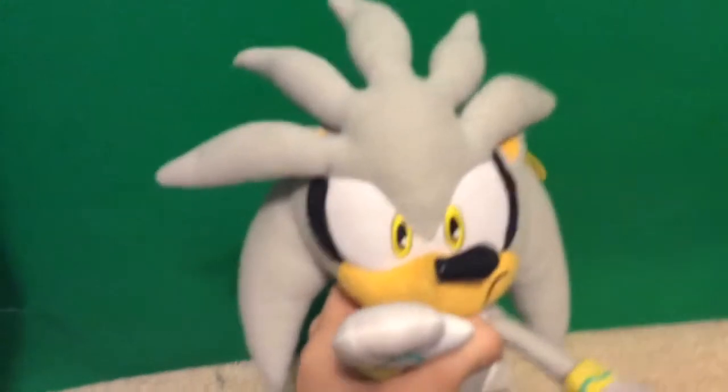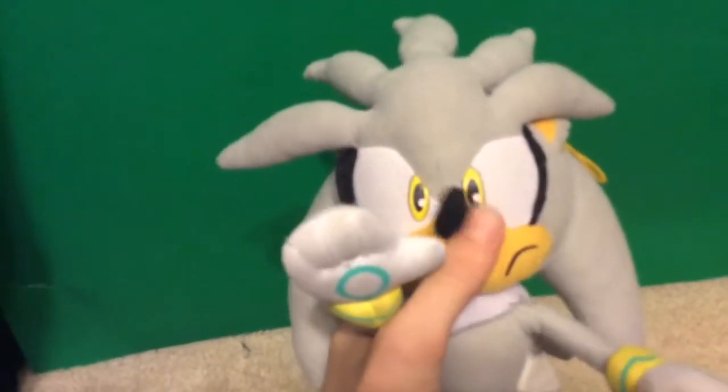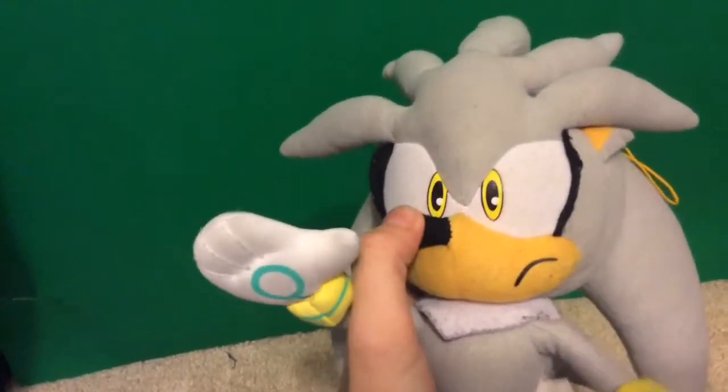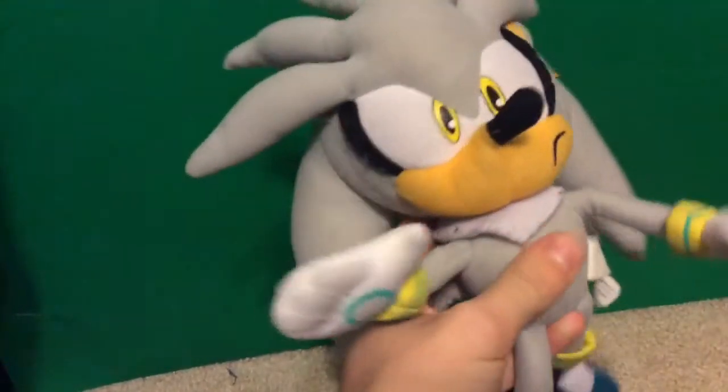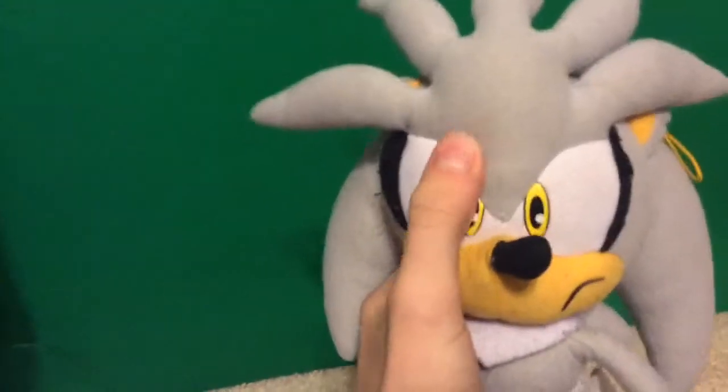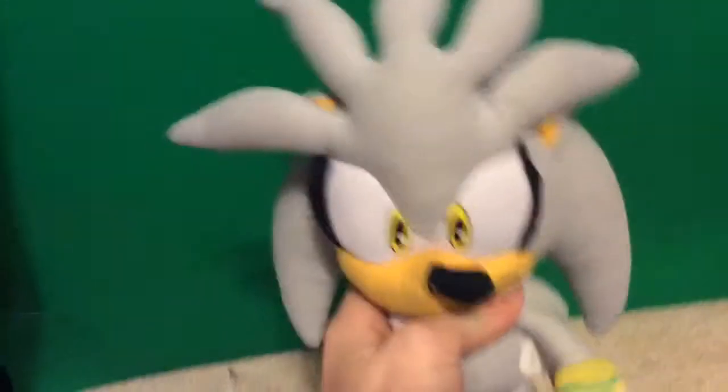And we have my silver plush, which I got in 2013. Easily the best silver plush anybody has ever made. I think it actually tops the Jazzwares one, because it's not white or anything. It's how he's supposed to be. He's supposed to be gray, not silver, not white, just gray. And yeah, so he's really good.